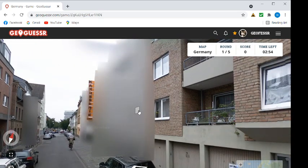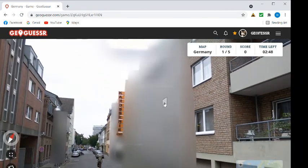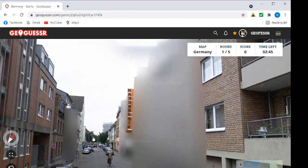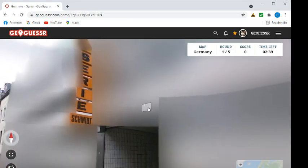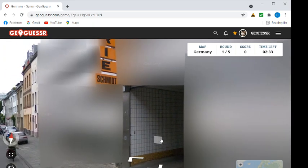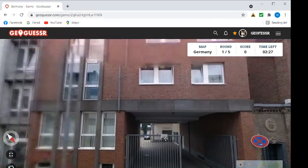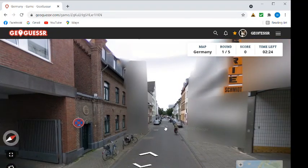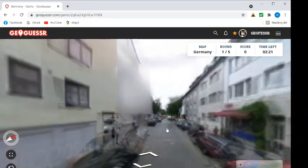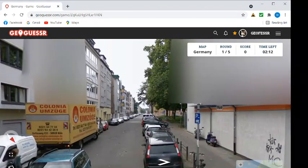So the main characteristic of Germany in GeoGuessr is that there's something that they're trying to hide. And whatever it is, it's huge. It's all over the country. Somewhere back there, maybe that's an alley that they're not trying to hide, but the rest of the building. It's a huge mystery, what is the thing that requires all of this blurring of things? Could there be some kind of deep dark secret that Germany has that nobody knows?